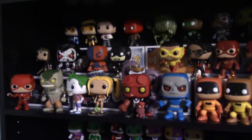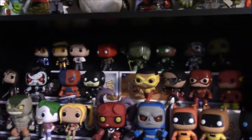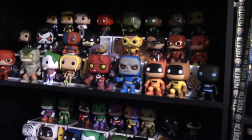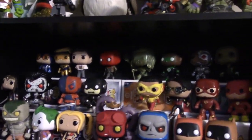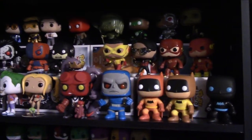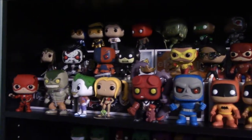Here is my DC wall or shelf. Almost the same amount as, actually maybe a little bit more honestly than Marvel, which is surprising because I haven't bought any of these in a long time. I have a few on order, so there's a couple here that's not here yet, so I can't show.